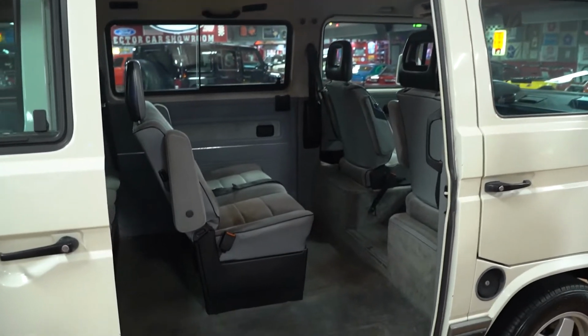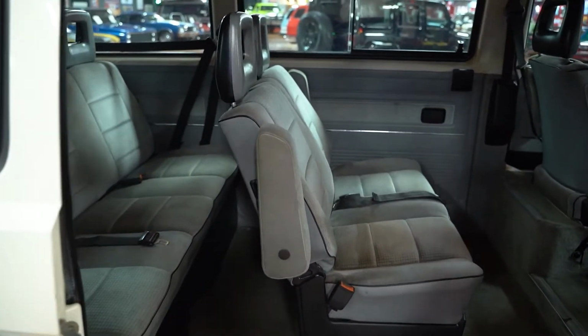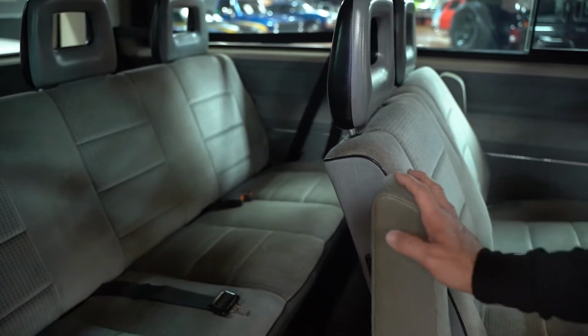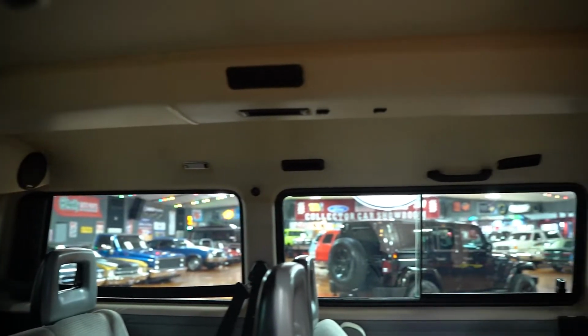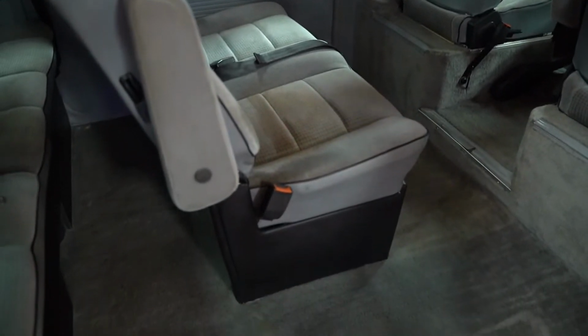Starting things out a little bit differently today, peeking into the interior. I told you all the interior is original. Hopefully you'll be able to see between the photos and the videos, the van has been very well cared for. It is definitely a driver quality piece. Definitely what we'd classify as a survivor in the classic car collector car industry.